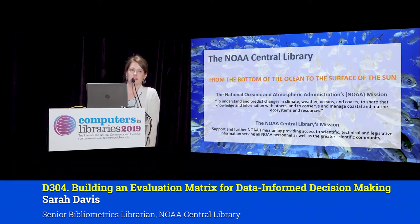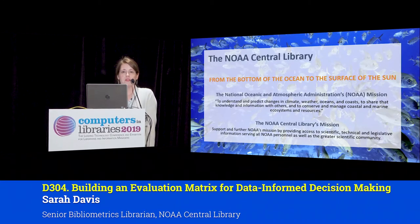We're located on the Silver Spring campus of the National Oceanic and Atmospheric Administration in Silver Spring, Maryland. NOAA has about 20,000 employees nationwide, and there are around 20 libraries, give or take, that serve those locations. But approximately one quarter of staff is located in Silver Spring, and we are the largest library to serve the system. We're also the only one that serves all of NOAA's offices.